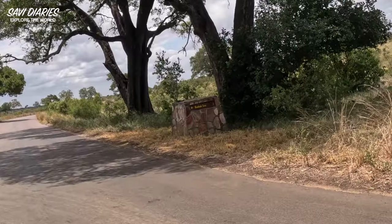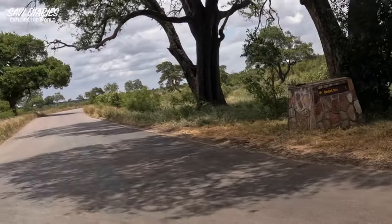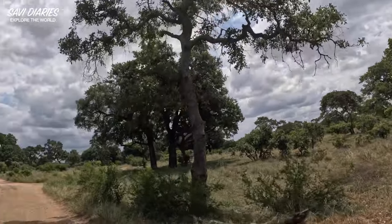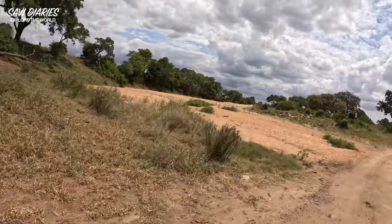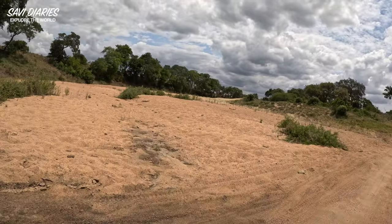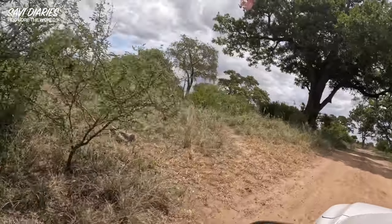We are heading to Satara, but before we get there, we are going to visit a special tree called the baobab tree. This tree is unique because it grows really big with a super thick trunk and a canopy of branches at the top that makes it look like it's upside down. Imagine the tree turned over and that's how it looks.